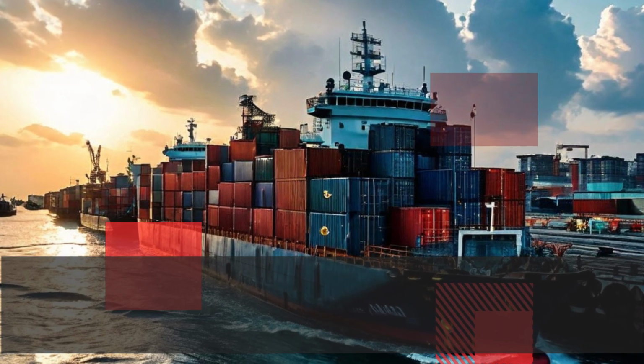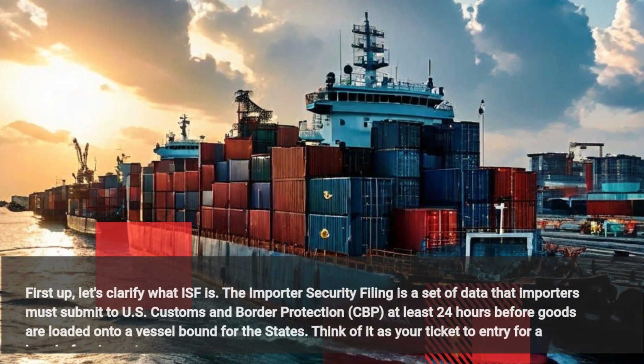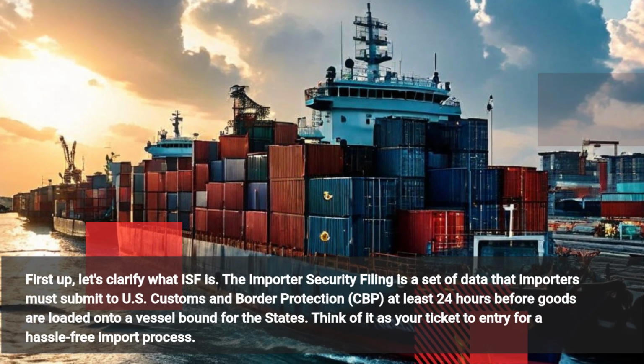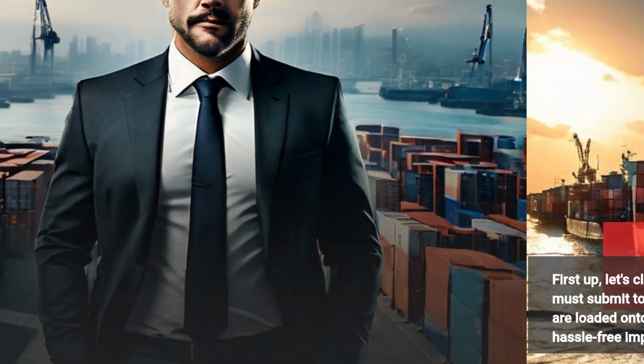First up, let's clarify what ISF is. The importer security filing is a set of data that importers must submit to U.S. Customs and Border Protection, CBP, at least 24 hours before goods are loaded onto a vessel bound for the States. Think of it as your ticket to entry for a hassle-free import process.